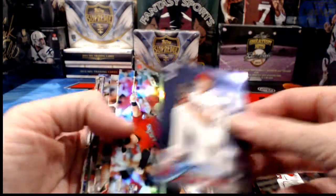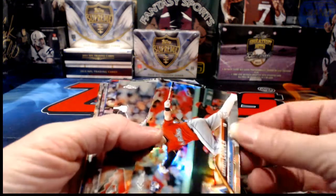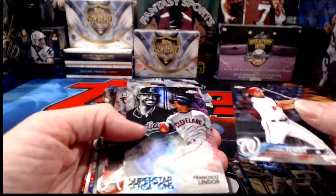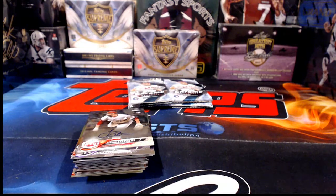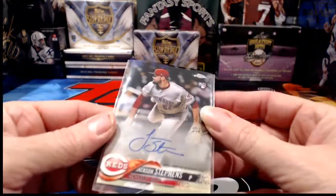Brian Anderson has been coming out a lot lately. Sometimes it just seems like you pull certain players. You don't pull them for a while, and then you pull them a whole bunch right in a row. Brian Anderson has been right in a row a whole bunch.